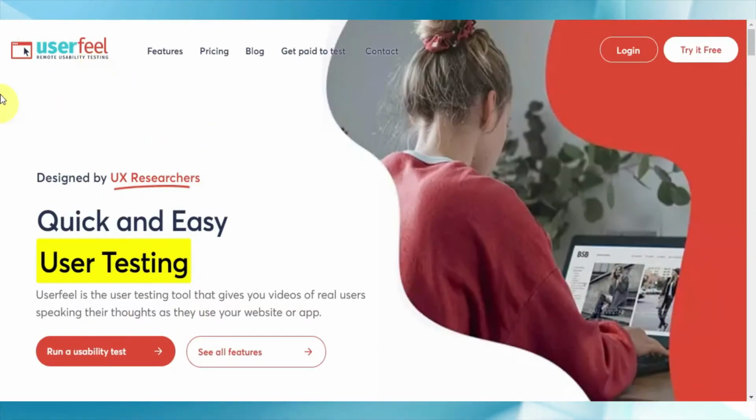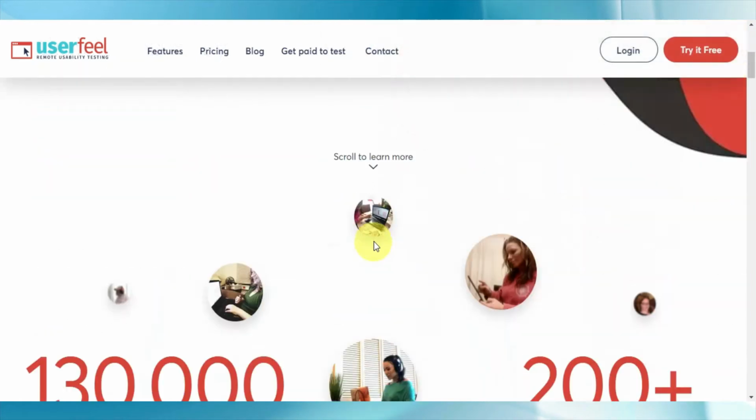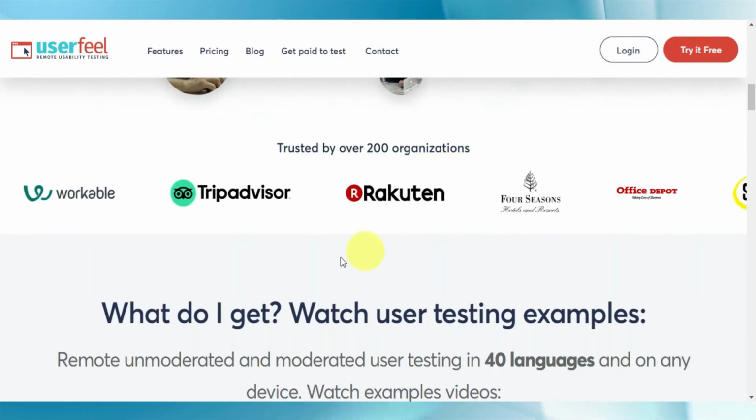So, the first one is called Userfield.com. This is a website that most of you did not know exists till now. First off, Userfield.com is a site where you can test various apps, websites, and get paid.